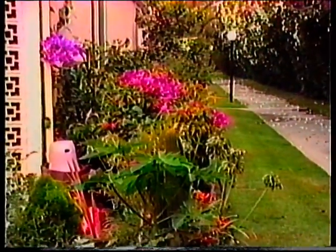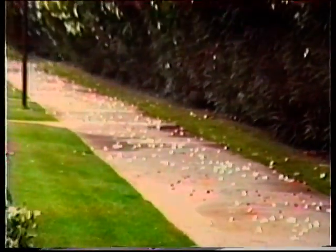Now this is a papaya plant. We'll have to come back later and see if they get some papayas. Yeah, invite us all in.